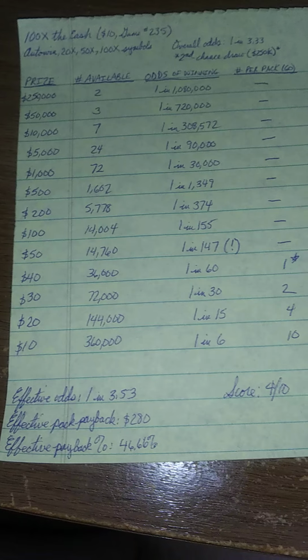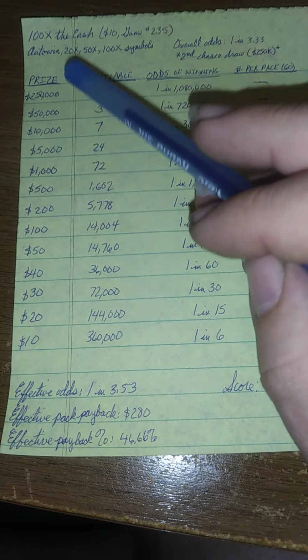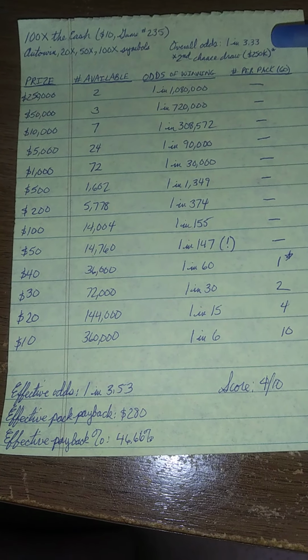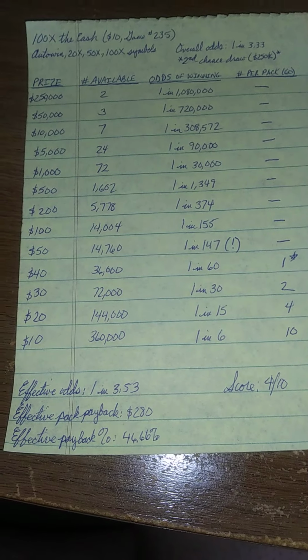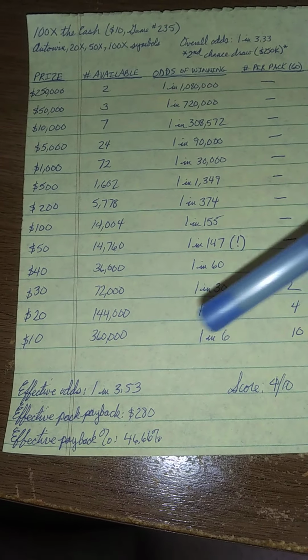All right, 100 times the cash to round it off. Auto win 20 times, 50 times, 100 times symbols. Official listed odds is 1 in 3.33. There is a second chance draw for another $250,000 prize. Effective odds 1 in 3.53.